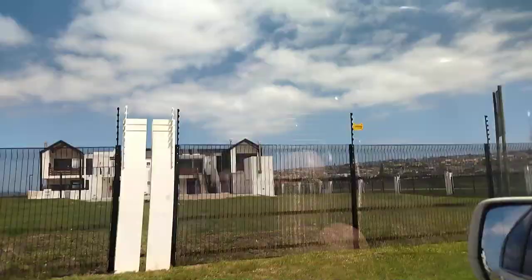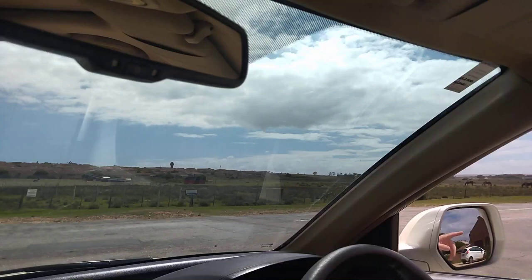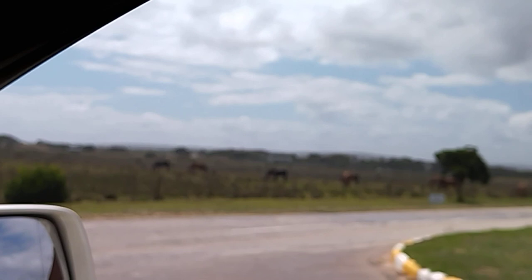Yeah, so that's the estate we're telling you about. When we first moved here, we used to cycle on here. And there's horses. Show them the horses. Can I zoom? Yeah, there's horses there, so when we cycle past them sometimes.